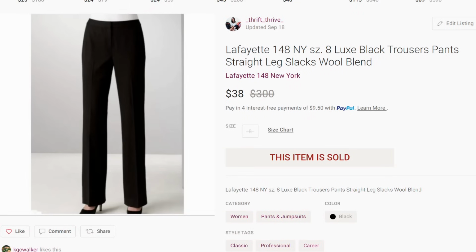So this is again one of those brands that retails for a lot of money and is very expensive, but just doesn't resell like you would think it would. And it's Lafayette 148 New York. And there are some items that I do like to pick up. I do still like to pick up their career or professional wear items. And I did get this one because it was a wool blend. It's a pair of nice straight leg slacks. And so this is a perfect piece for any kind of career or workwear setting. And these ended up selling for $38.